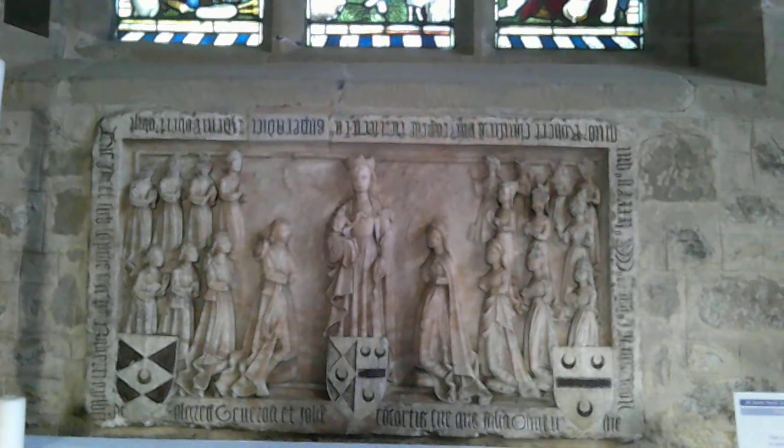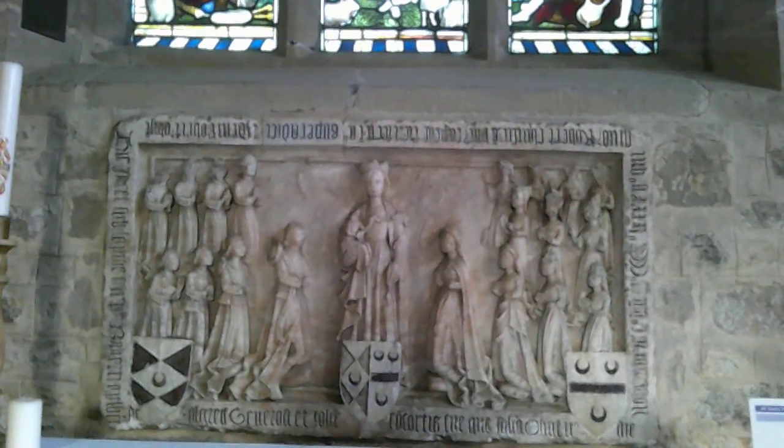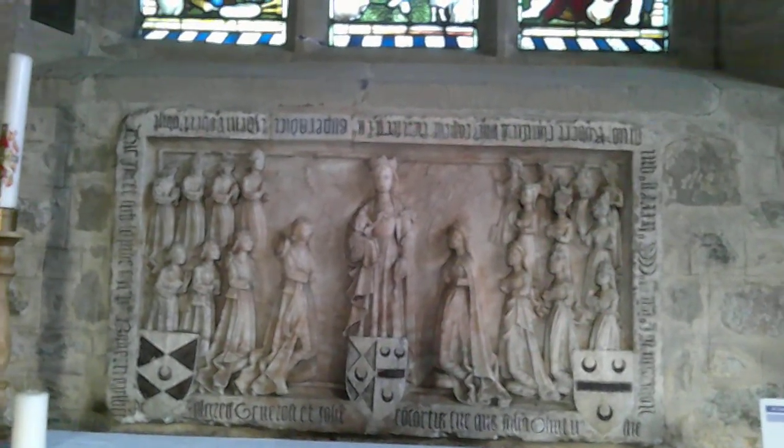And it's very typical. You've got the husband and all the sons on one side, and the wife and all the daughters on the other. And in the middle you have the virgin and child. 15th century. Very, very rare. There's so few of these things to be found today.